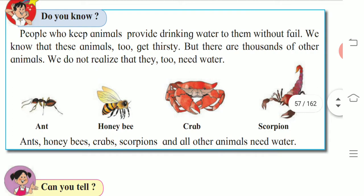Do you know, people who keep animals provide drinking water to them without fail? We know that these animals too get thirsty, but there are thousands of other animals we do not realize that they too need water. Ants, honeybees, crabs, scorpions, and all other animals need water.